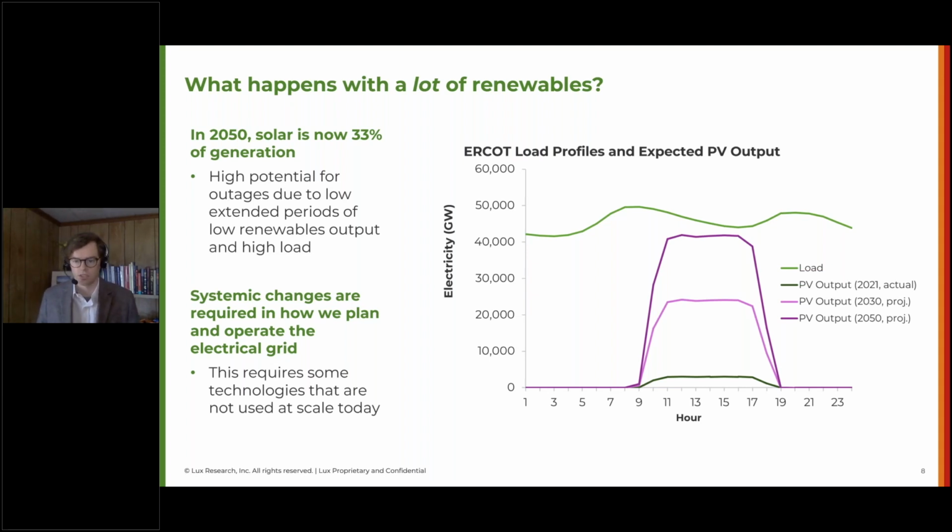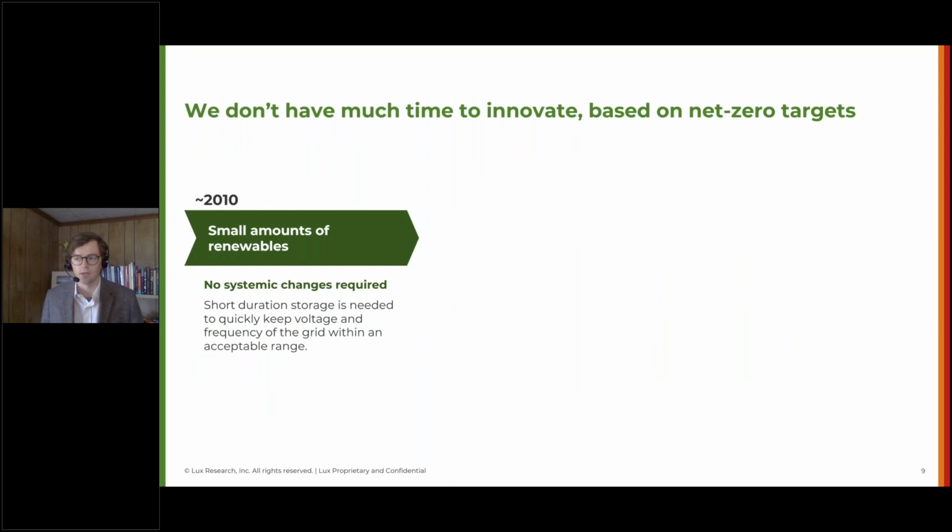We need new storage technologies, grid management technologies. We probably need to think about redesigning electricity markets and even changing consumer behaviors around when they consume electricity. We're talking about major systemic changes to our power grid in the future. And ultimately, we really don't have a lot of time to do this.